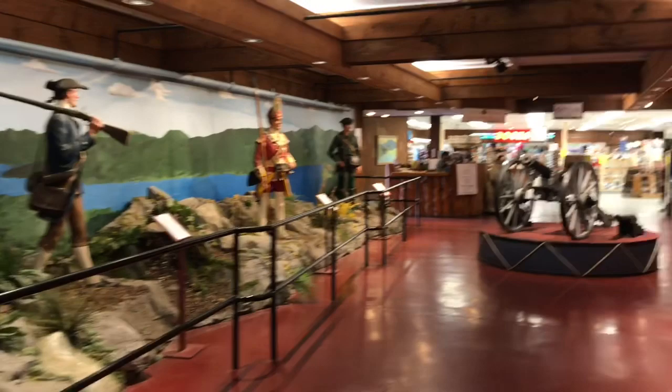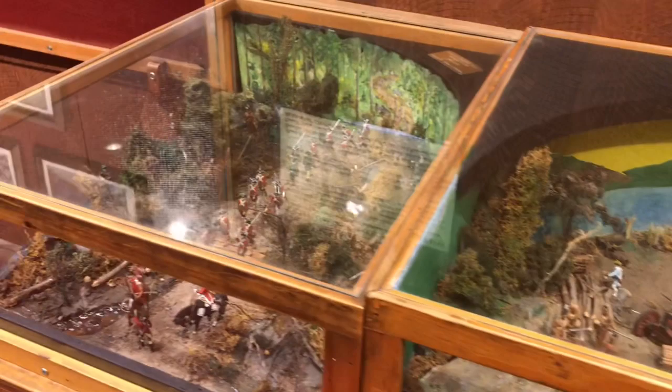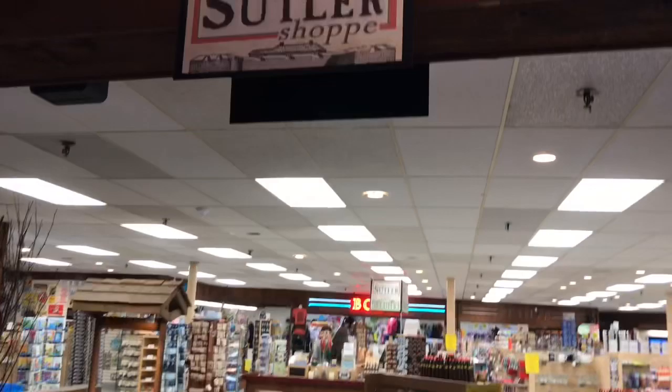So we just walked right in. It's like a little museum area. Some miniatures. It's really cool. So this looks like it's the main entrance. You can just walk. Whoa. This is like the gift shop area.